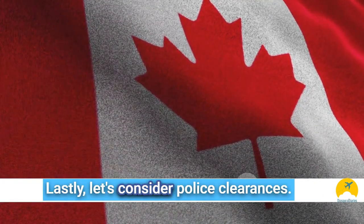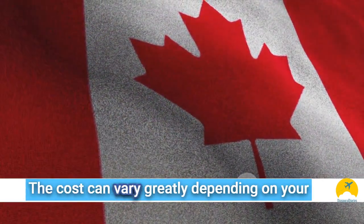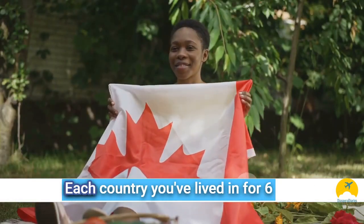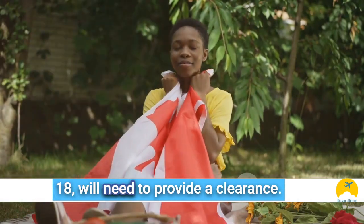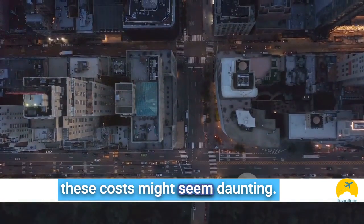Lastly, let's consider police clearances. These are required to prove that you're not a security risk to Canada. The cost can vary greatly depending on your country and how many clearances you need. Each country you've lived in for 6 months or more since the age of 18 will need to provide a clearance. In the grand scheme of things, these costs might seem daunting.